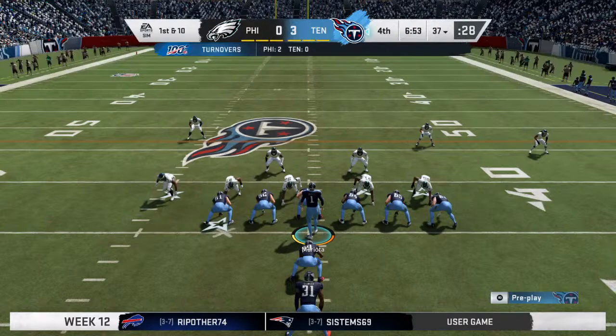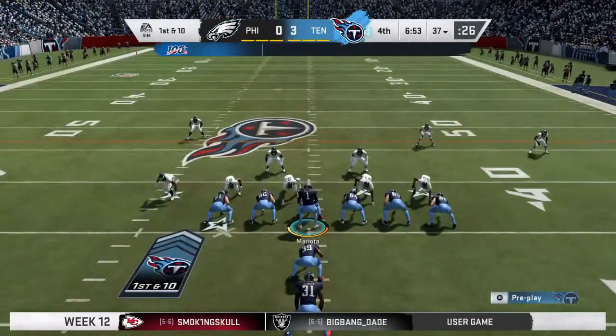Some good games going on in the early window. This might be the best of the bunch. Let them know, let them know.